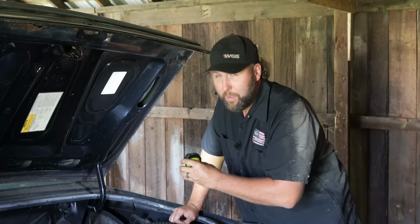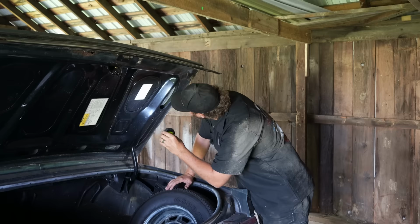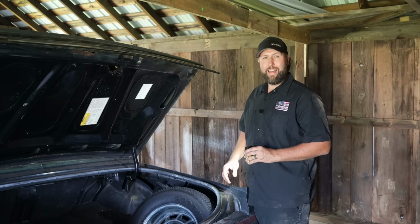Ooh, G80. That's posi-traction rear end in this bad boy. That was an option in '86, '87, standard equipment. Done all that one. Ah, LC2. That, in fact, is the turbocharged 3.8 liter under the hood. LV2 would be the 5 liter with the 4 barrel. So great news so far.